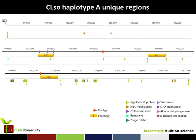Similar story for the haplotype A. So in this case, we've represented against the NZ1 genome. The orange tick marks represent the contig breaks, and the 3 prophage again here. So there's 63 unique regions here. Again, a lot of hypotheticals, a few others involved in DNA modification and methylation, as well as protein transport and some more phage-related genes. And again, these clusters are these phage remnants.